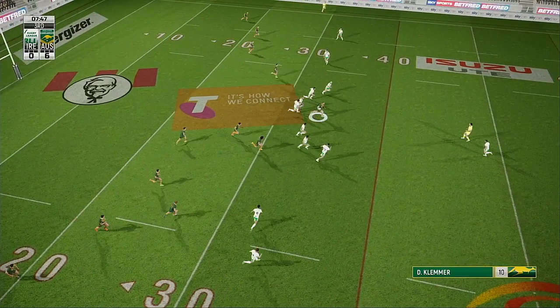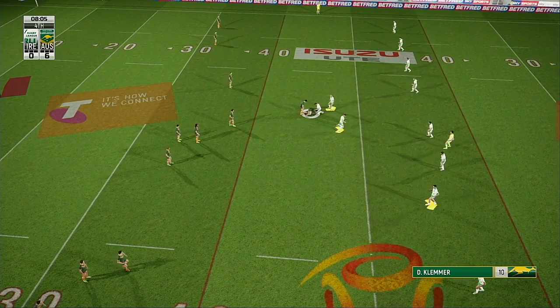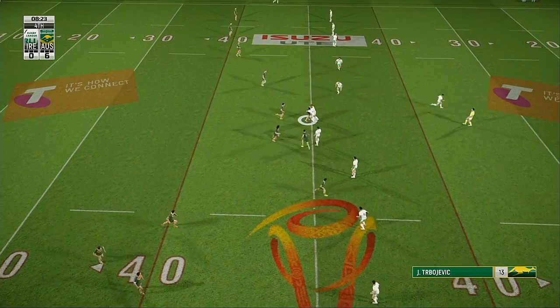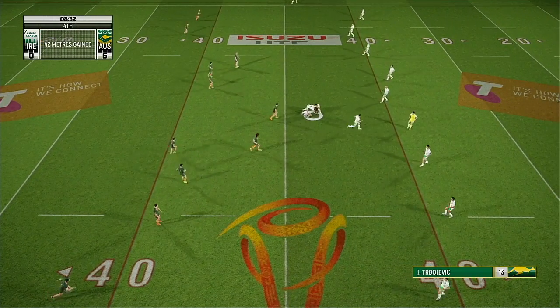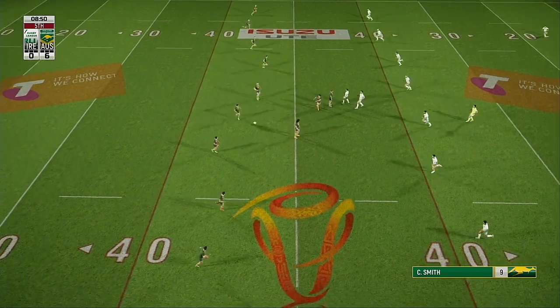Clemmer. Surges forward in the tackle. Have a go at it. Australia are looking dangerous here. Tries a pass back inside. Trebojevic surges forward in the tackle. Fifth tackle. Let's see what they can come up with.